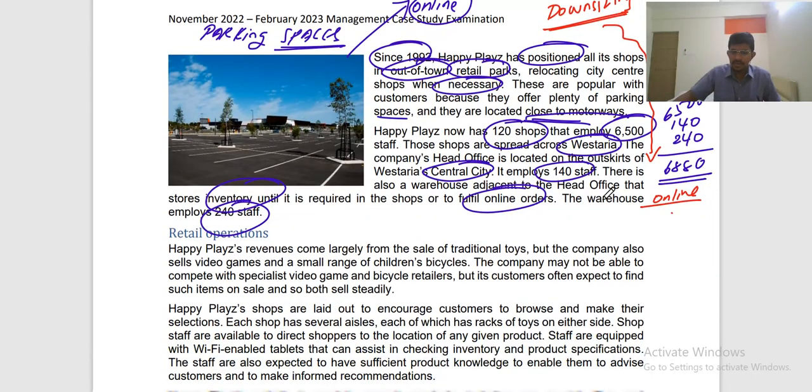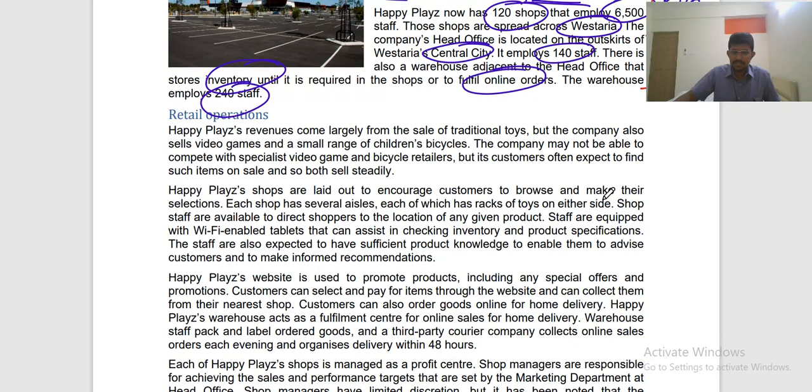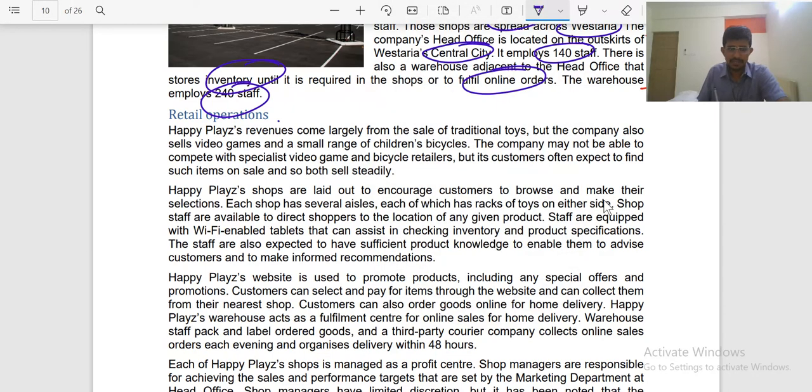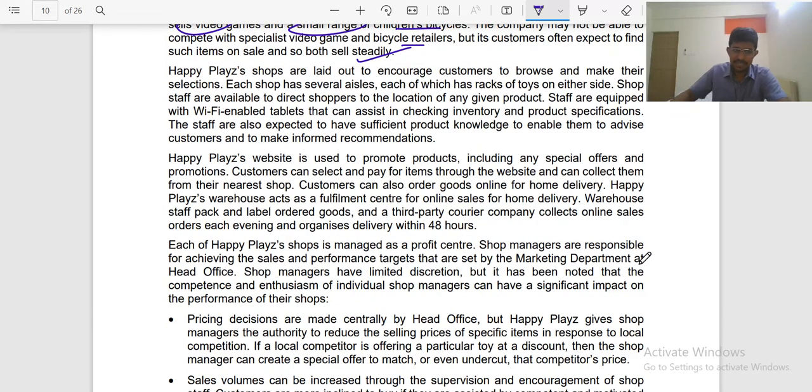Now moving down, retail operations. Now let's see how the retail operations generally work for this organization. If you observe the retail operation, Happy Playz revenue comes largely from the sale of traditional toys, but the company also sells video games and a small range of children's bicycles. The company may not be able to compete with specialist video game or bicycle retailers. These are just side businesses, but customers often expect to find such items on sale and both sell steadily. Customers find it convenient to buy those items as well. So they are selling that also.